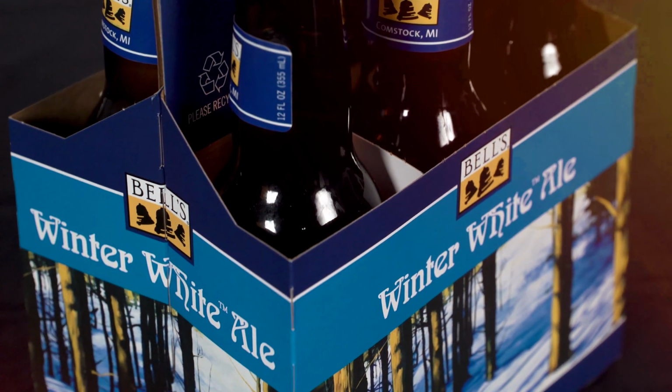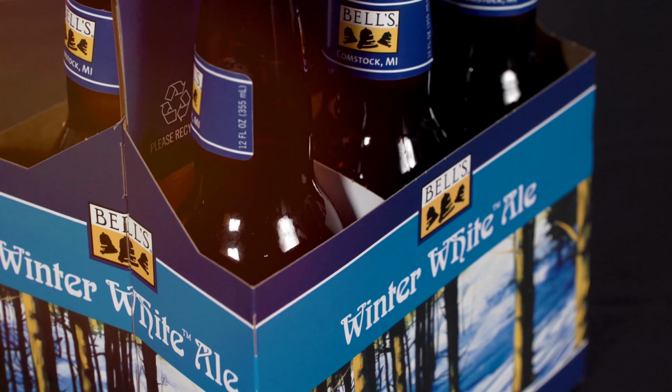Well, this time we have a beer that goes with the season as well. And this is Bell's Winter White Ale. And it's a very popular beer around Ohio, but it's distributed all throughout the country. Mm-hmm. So hopefully you can find something in your local grocery store.